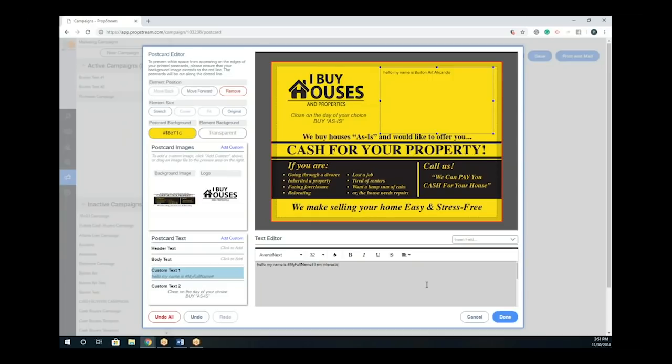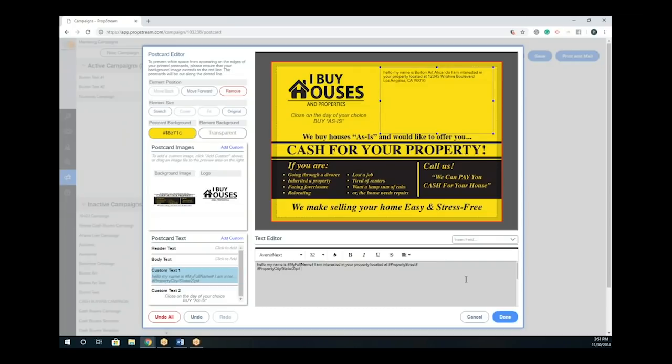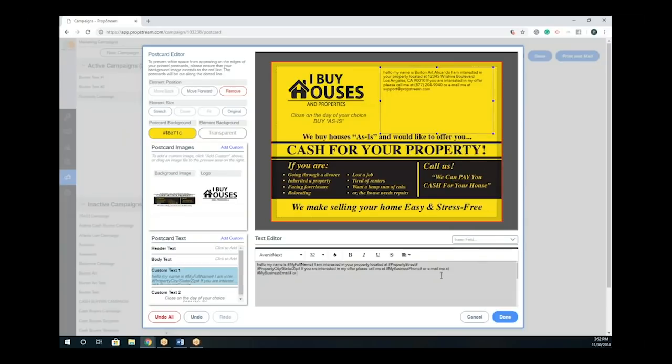So the next thing you can do is, hi, my name is, your full name. I am interested in your property located at, and now we can apply the property street of the homeowner along with the property city and zip code. As you can see here on top, the owner's address, state, and zip code is here. And then we can wrap it up by saying, if you are interested in my offer, please call me at, and instead of typing in my business line, I can put my business phone, or email me at, and then I can put my business email, and last, or visit my website at, and then I can put my business website.